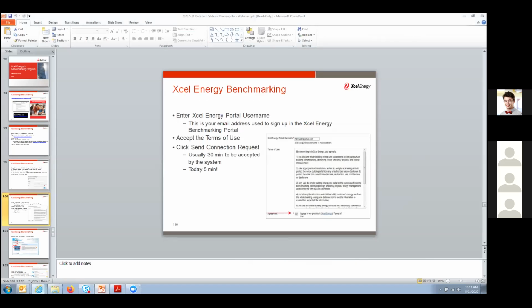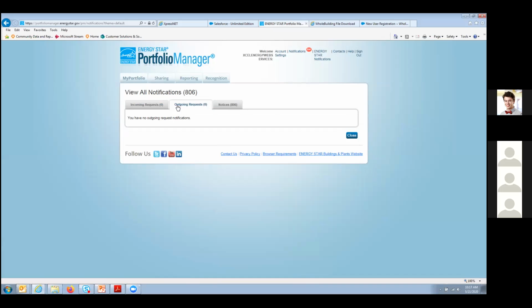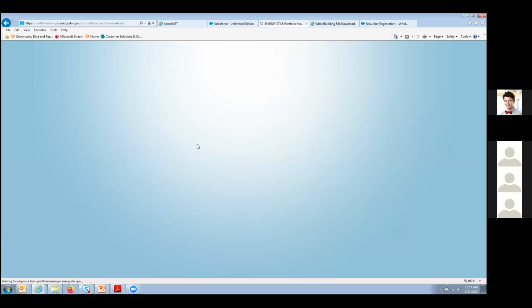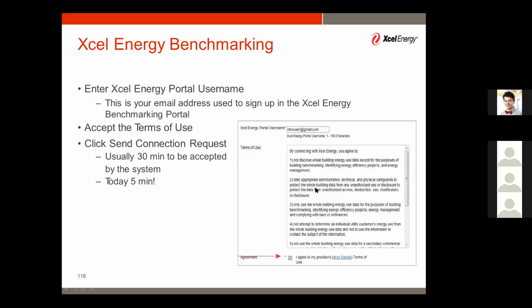And again, you can also monitor. You'll have outgoing requests here in the notifications button in Portfolio Manager. You'll see an outgoing request to Xcel Energy Web Services if you had one. I can monitor here for incoming ones as well. I didn't see any yet. So I think we'll give everybody a few minutes to get that task completed. Let me know if you have any questions.